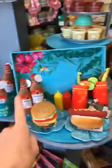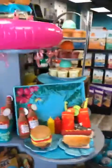So these burgers and these hot dogs and some of the other toys, they're actually made by the Play brand. So the Play brand, really awesome. They use recycled water bottles. All the floofs love them. They're made to child safety standards as well. So they're awesome. I hope you guys are all having a great day.